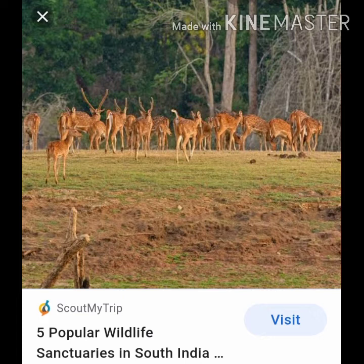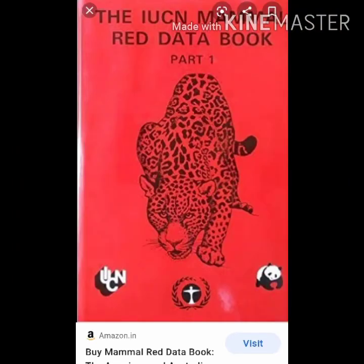At the end of the chapter, on page number 84, some main topics are given. You can see the Red Data Book. A Red Data Book is a source book which contains the details and reports of all the endangered animals and plants. If you want to know about endangered plants, species and animals, we just have to refer to that book.